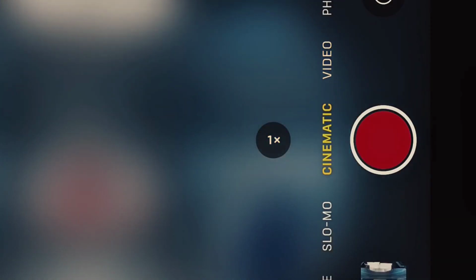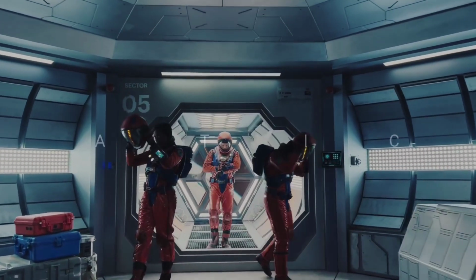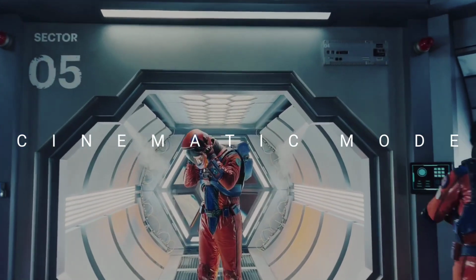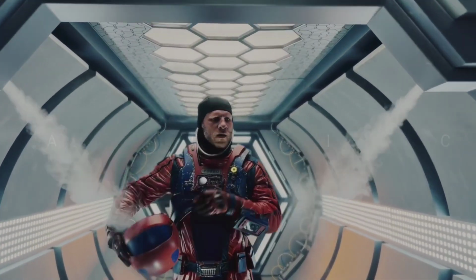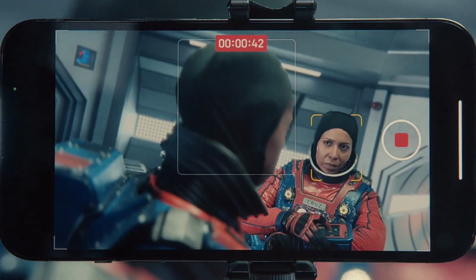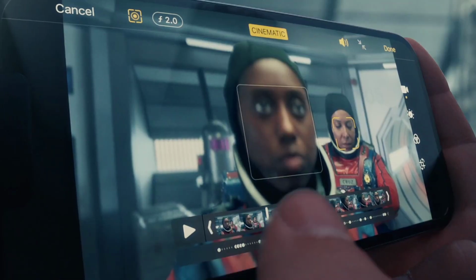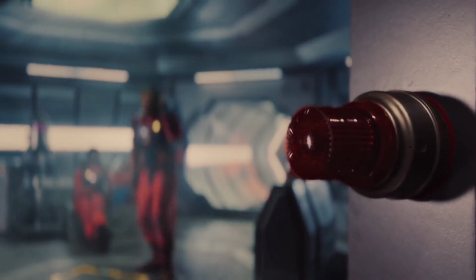And introducing Cinematic Mode, which brings the art of cinematography to iPhone. For the first time, you can shift the focus automatically while you shoot or even afterwards. And all in Dolby Vision.